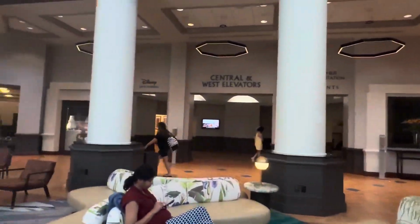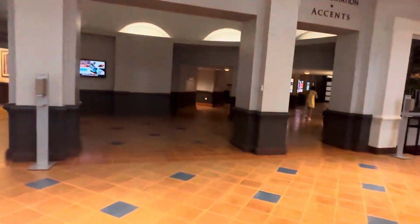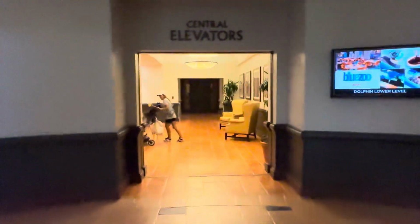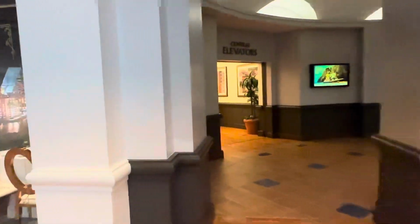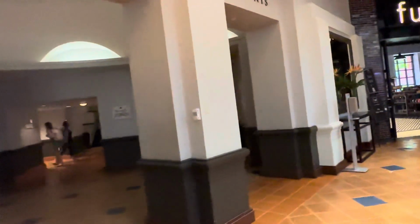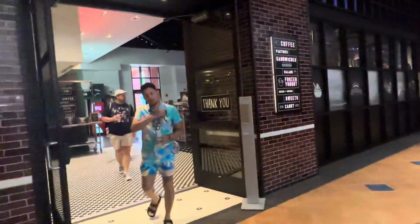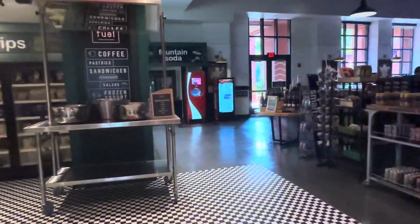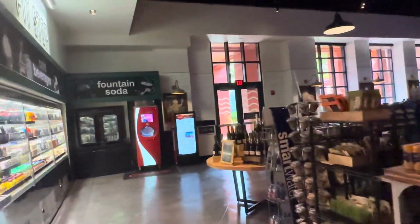And Fuel, it looks like Fuel is one of those convenience stores where you can get your quick sodas or candy or chips. So I thought this was one of those Disney gift shops. It's gotta be around somewhere. So I'm assuming that this is their coffee shop. I said, you have your chips, you have your coffee shop, you have your little bar out there. It looks like an ice cream shop on the other side.